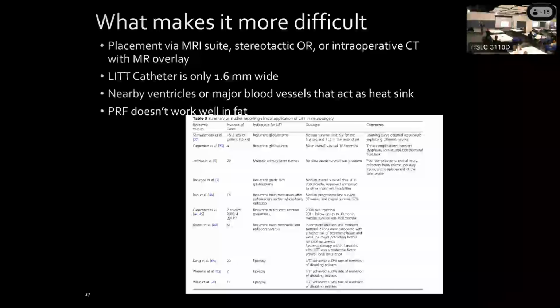Issues are when you're trying to ablate near a heat sink, like a large vessel or the ventricles, then that could steal some of your heat. Then there's a question of how you're going to be able to ablate in those zones. This is a bigger problem in the liver, if you're near large vessels in the liver in ablation. The technique also doesn't work well near fat. So that's not so much an issue in the brain. Related technologies where you're trying to use ablation for bone mets, that would make this technology difficult.